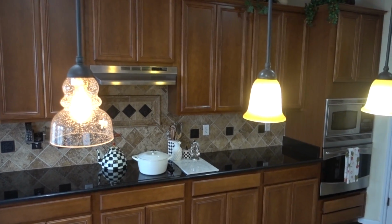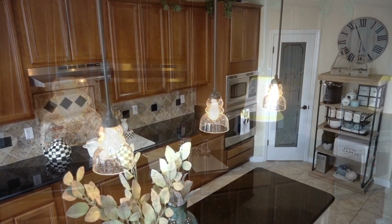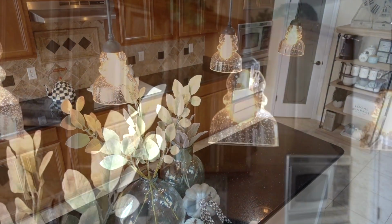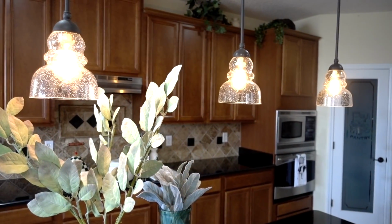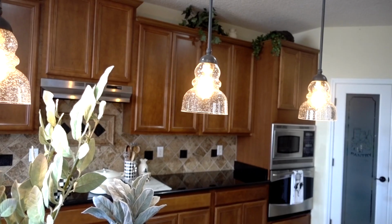Since the island got an update, I felt like the pendant lighting over the island needed one too. Again, to save money, instead of changing out the entire fixture, I added these dotted bell clear glass shades. See the difference? And when I added these Edison light bulbs, again, it gave that room that vintage flair, and the shades are also from Lowe's.